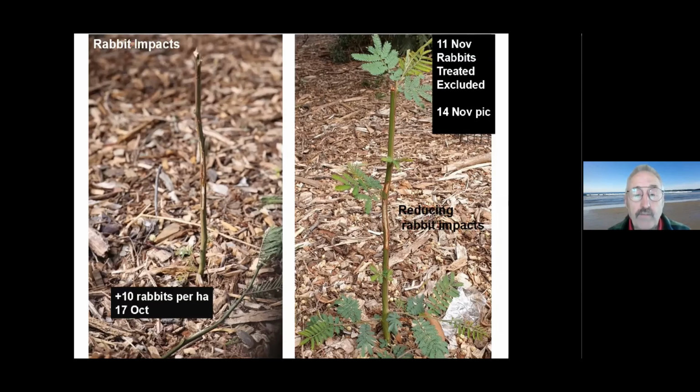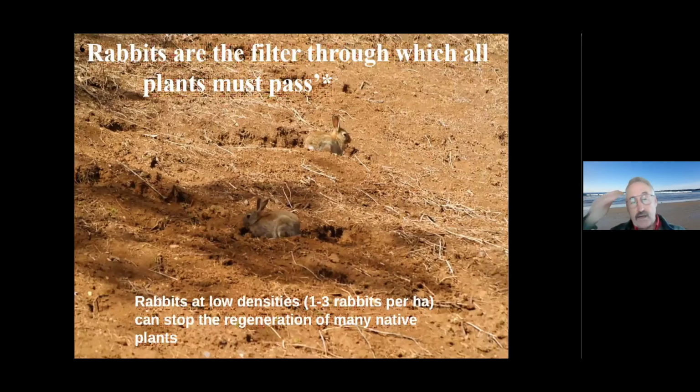What will happen in time, and just similar to this wattle, is that they'll chew the bark on them as well, and things like that. So those seedlings will die. Now, in that particular landscape, there were mature casuarinas, but there were no seedlings because there was no opportunity for natural regeneration. The landscape was no longer self-sustaining with rabbits in it, similar to these wattles, where rabbits were treated and then rabbits were excluded. The wattle grows, the plant grows, but if rabbits had remained in that landscape, they would have died, an absolute certainty. So, hence this statement that rabbits are the filter through which all plants must pass.